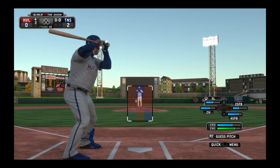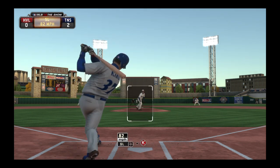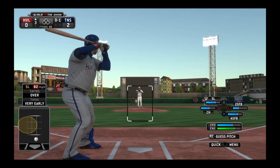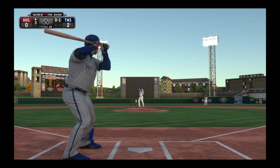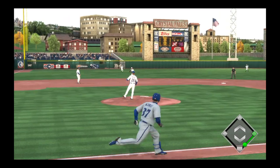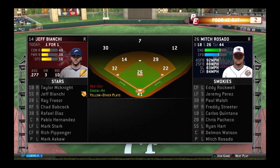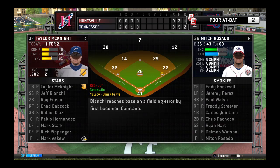Taylor McKnight is ready to go here as we begin the third. First baseman, Taylor McKnight. Oh, and he looks like he's swinging a garden hose out there as this is cut on and missed for strike 1. And for as bad as he missed that pitch, you can bet we're going to see that again before this at-bat's over. Fastball hit on the ground is short. Throw to first in time, and the leadoff man is gone to start the third.